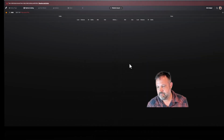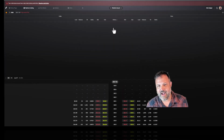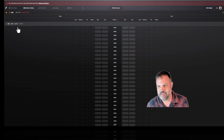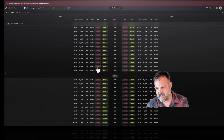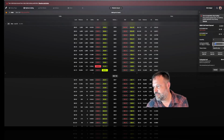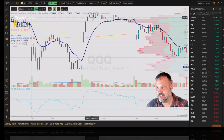So what I did was I bought a 0 DTE at the money debit spread right here like that. And it was really cheap, a 45-cent spread. It was a $1 spread. I bought it right at the money, right here whenever that 10:30. So see 10:45? I bought it. The price was at 534.